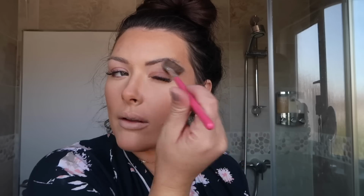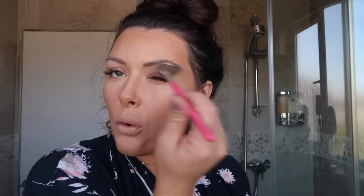I think probably about 90% of the products that I'm using today are like new in my makeup routine, especially the fact that my 2 foundations are different. I don't really use a lot of products. I think I use like 5 or 6, don't I? Maybe more.